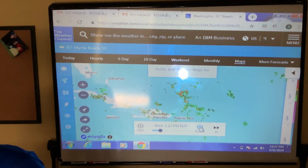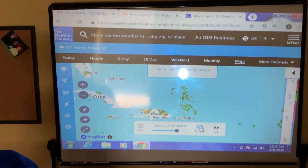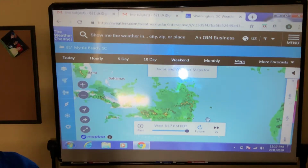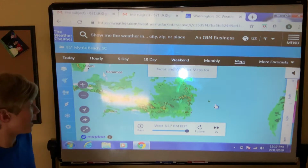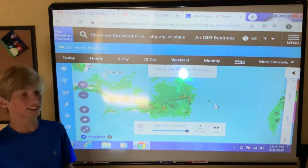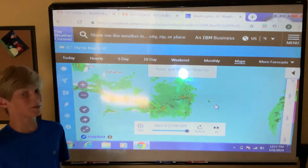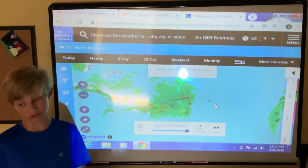So this will be the future radar. You just got to give it a minute to catch up with all the new information it is going to be getting in the next few hours. As you can see right here, this is at 6:17 p.m. Eastern Time. As you can see, it is trying to develop into something possibly. As I said earlier, meteorologists are only giving this a 10% chance of development, which means that there is a 90% chance that it isn't going to develop into really anything.